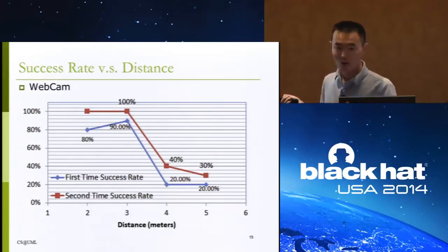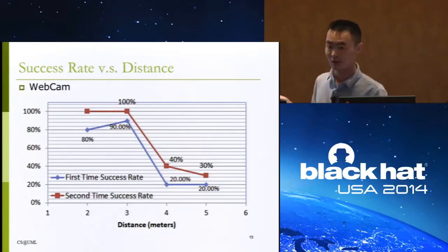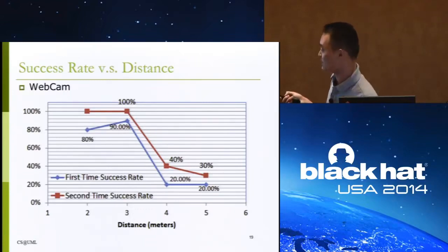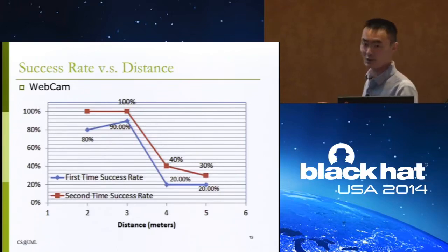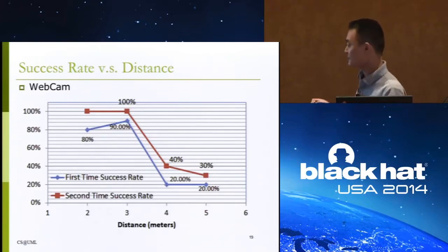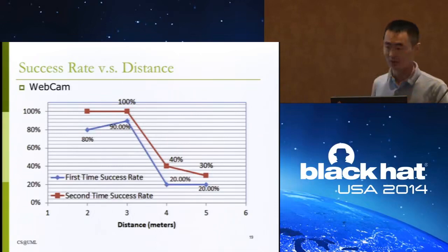As to the web camera, we can see at 3 meters, it still works very, very well. In our experiment, we have a 100% success rate at 3 meters for the second time. But at 4 meters, the accuracy decreases sharply. This is because at 4 meters, the keys in the image are very small, just a few pixels, and it's very difficult to locate the touch point.